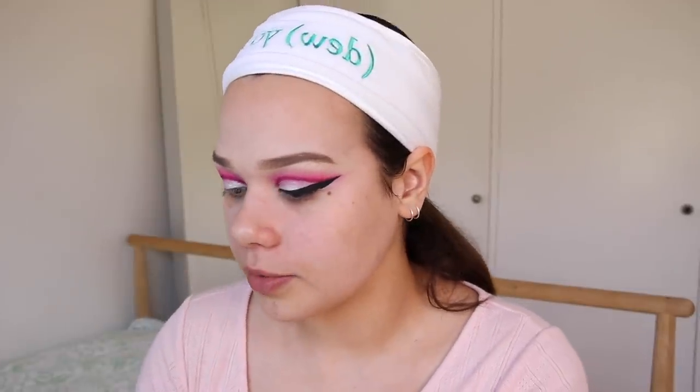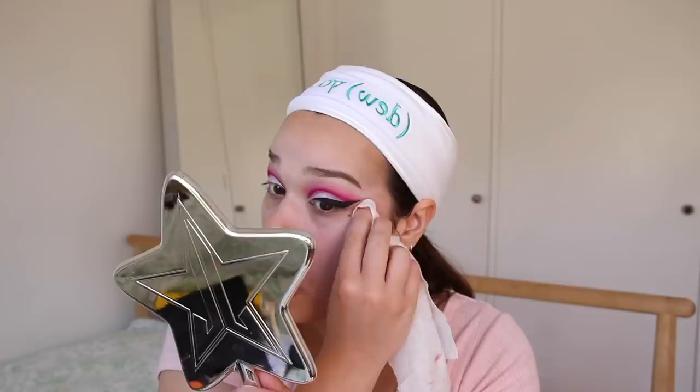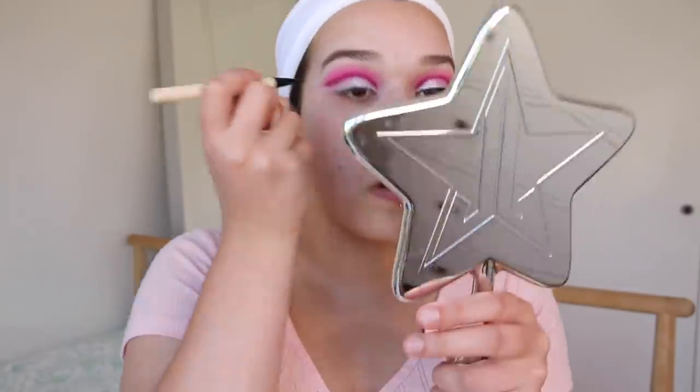Obviously that looks horrible, but I'm gonna take a makeup wipe. Voila. I have a thing where I can't sit up straight when I'm doing my eyeliner. I'm gonna use this Focallure Bomb Lashes Volumising Mascara.